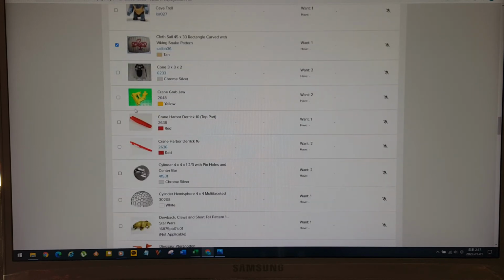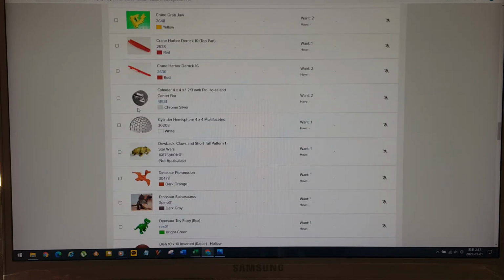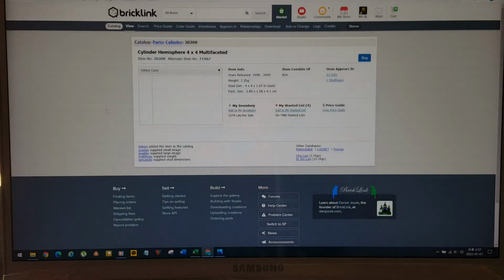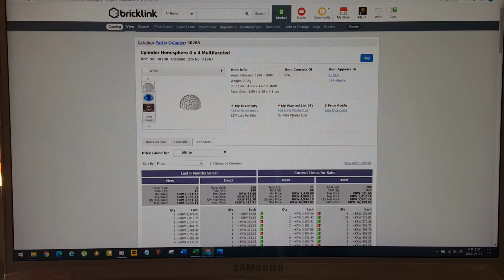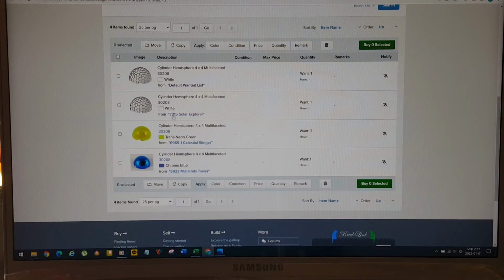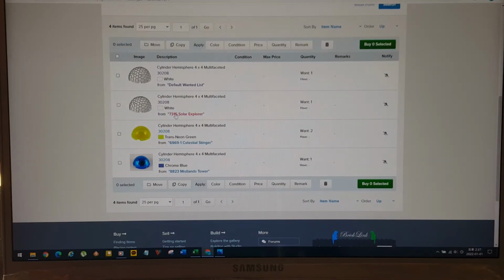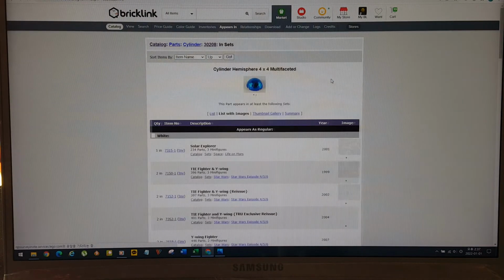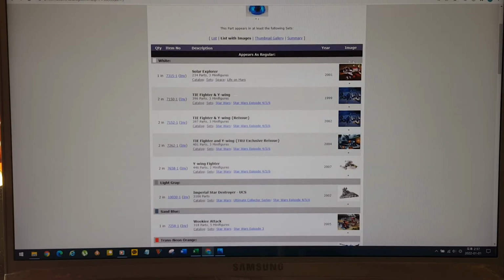And I still need some functional gimmick pieces and the golf ball sphere. Where do I need this? Because I got it last time from the guy from the church. Let me double check where I need all these parts. Especially the white one. I need only one in the Solar Explorer, but I think this one also goes into the Star Wars Y-Wing Starfighter or something. Okay, 31 sets. The one goes in here, and two go in the TIE Fighter and Y-Wing.